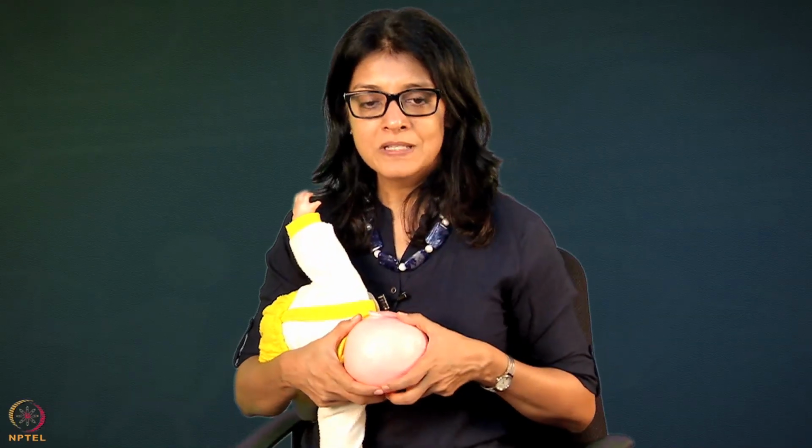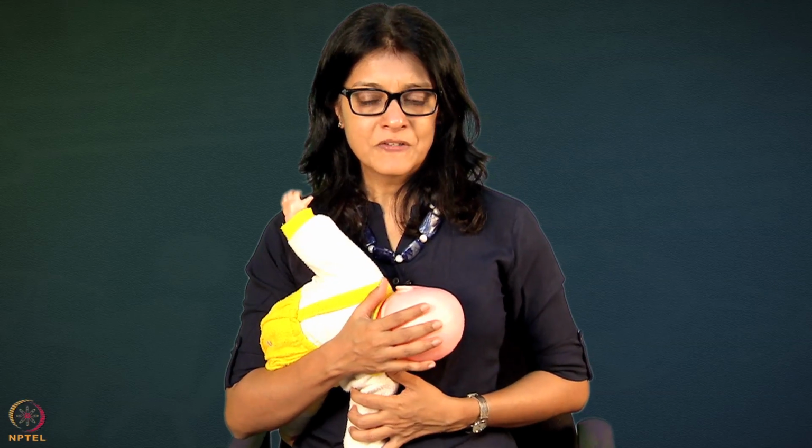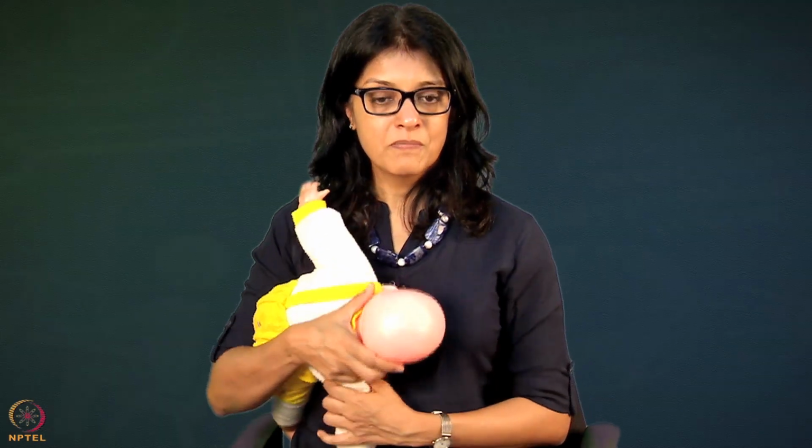And one more point which again I see all the time is the fingers. Fingers are always put like this. Please remember that fingers should be at the back of the ears, on the mastoid bone. Okay. So this is important.